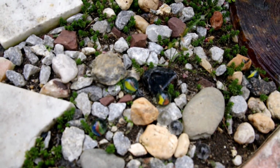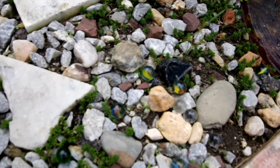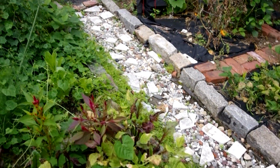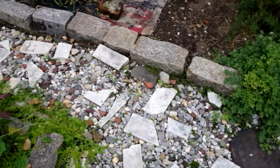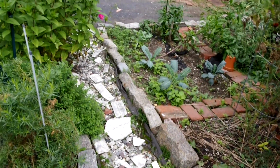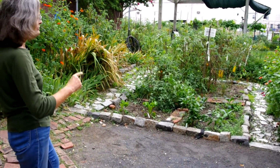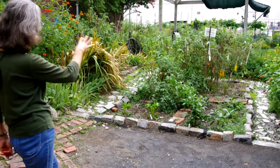And then tucked in between the larger pieces of gravel are little marble pieces that the little kids, we've gone through waves of little kids, and we have another bunch of little kids in the garden right now. So it's their delight to find the marble pieces, and the golden rule is that they have to put them back somewhere in those paths.